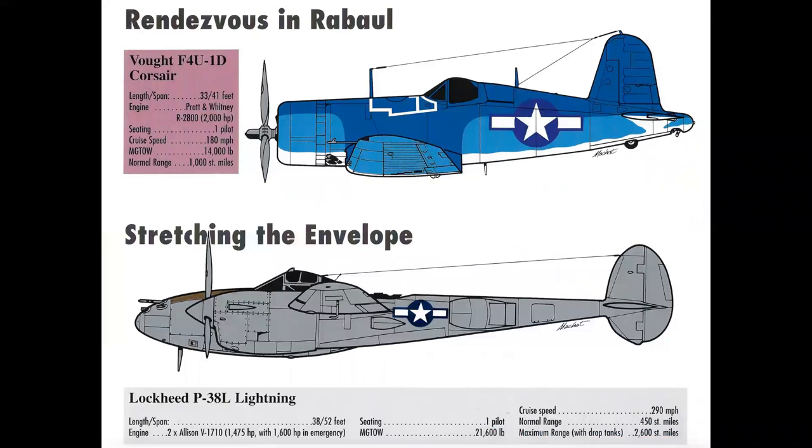This is the page from the Lindbergh book. These were airplanes that Charles Lindbergh flew in the Pacific, assisting US military in increasing their range and navigating over water. But you have the F-4 Corsair at top and the P-38 Lightning. And these are two of my favorites of the 250 profiles that I did for Ron on those projects. And again, you can see the rapidograph line work, and in this case, flat color. But it brings everything full circle in terms of the beauty of black and white line art.